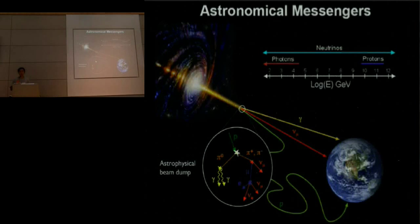Now, why try even to look at the sky and look for neutrinos? Well, we have already observed cosmic rays, and this slide tries to explain that. Imagine, do we have a pointer? Actually, I'm still kind of no. It's okay. This is not a pointer, right?